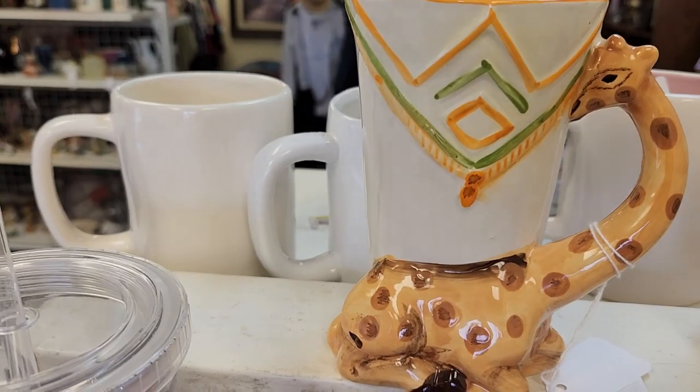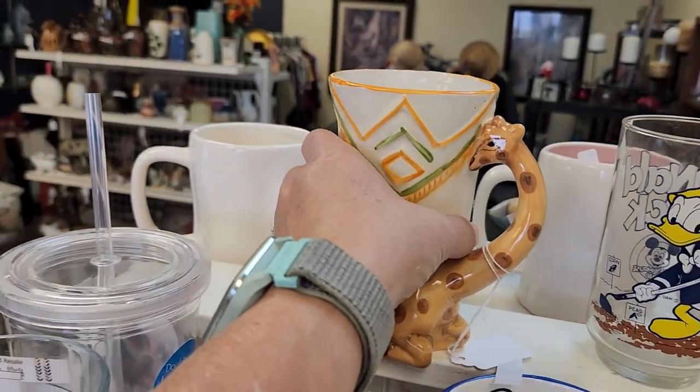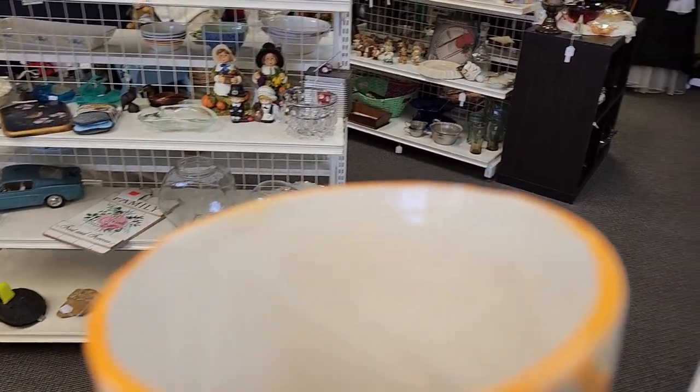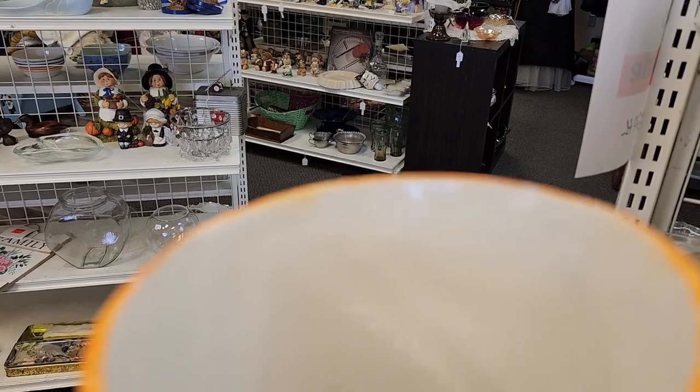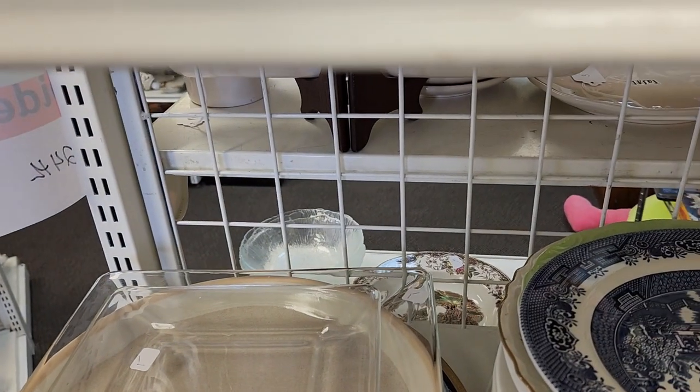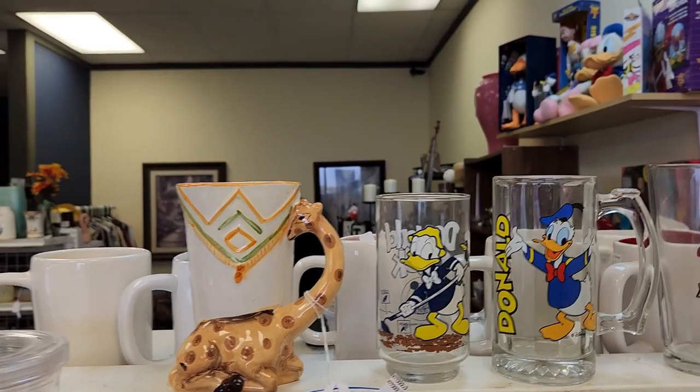And this is a cool little giraffe cup. I just loved it. CJ found it at the Goodwill. We didn't notice a little flea bite chip on the back of the rim, I don't know if you can see it. So this would be mostly for decorative use only. But I love the coffee mug, and it's really cool.